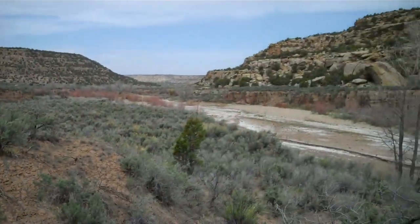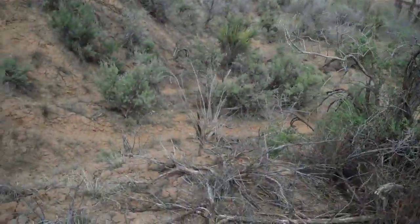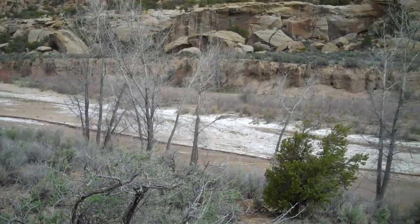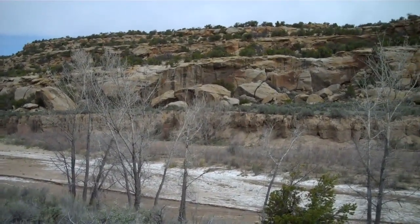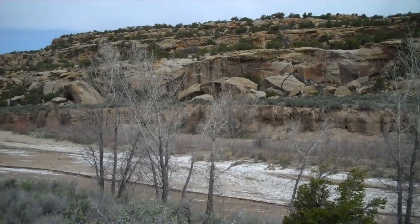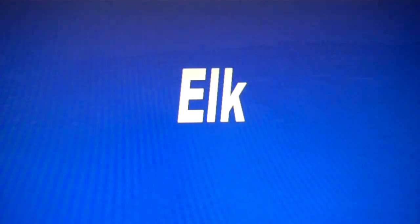I'm across from the ranch headquarters right now, and I've come over to the edge of the wash. I'm gonna head down through this arroyo up across the other side, and my goal is those rocks at the base of the cliff on the other side, and I'm going to try to get some video of the petroglyphs over there.